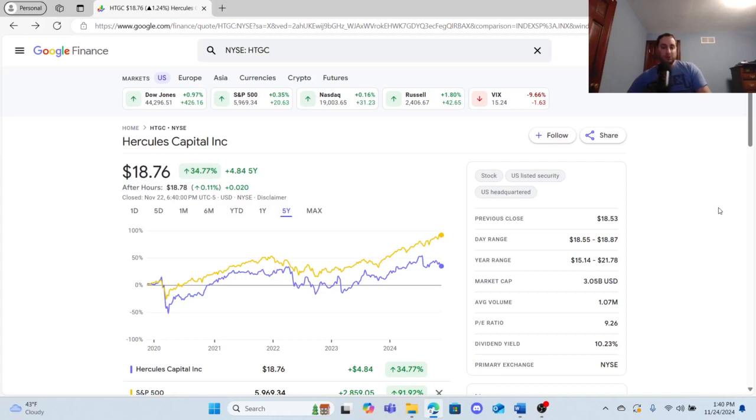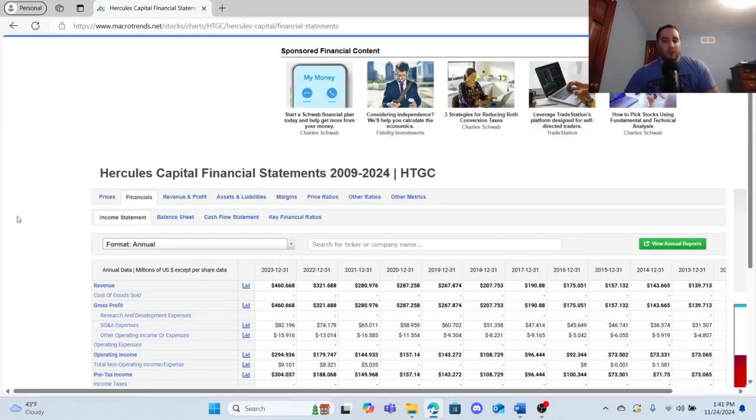Some recent good news with them too, with their earnings report, it appears very nice. I'm not going to go in depth. It's another business development company, but I'm going to jump to the revenue trends and dividend history. And why wouldn't I own these guys? Again, it follows my philosophy, income investing. I'm a little bit of a value investor and I have dividend growth. So I love the income for Hercules Capital.